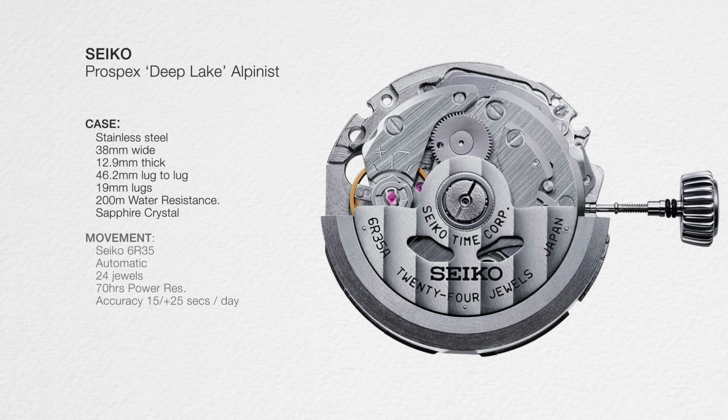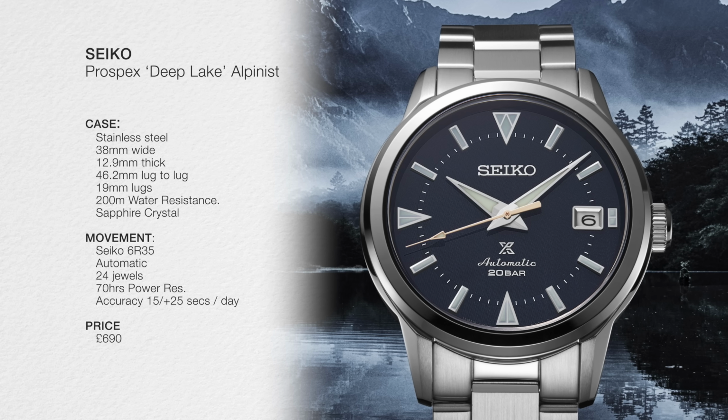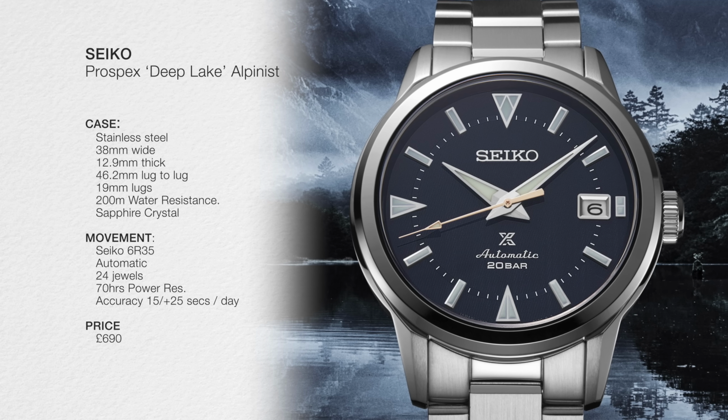The movement inside is, of course, a Seiko automatic movement, the 6R35. It has 24 jewels, an impressive 70 hours of power reserve, and is accurate from -15 to +25 seconds a day. This watch costs £690. Next up, we have a more interesting watch, although it's kind of more simplified. This is still a field watch.